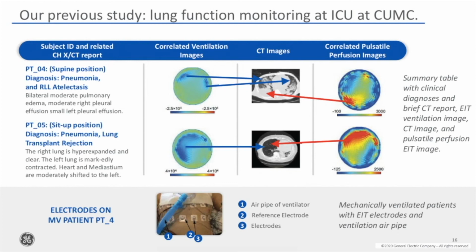Subject PT05 on the bottom row had a left transplant lung rejection, and as shown in the CT images, a hyper-expanded right lung. The patient's heart and mediastinum are also moderately shifted to the left side. Correspondingly, our ventilation image shows the conductivity signal changed predominantly on the right side, with little to no change on the left. Our perfusion image shows the conductivity signal change is predominantly on the right ventral side. In both cases, our reconstruction agrees with the finding from the CT report.